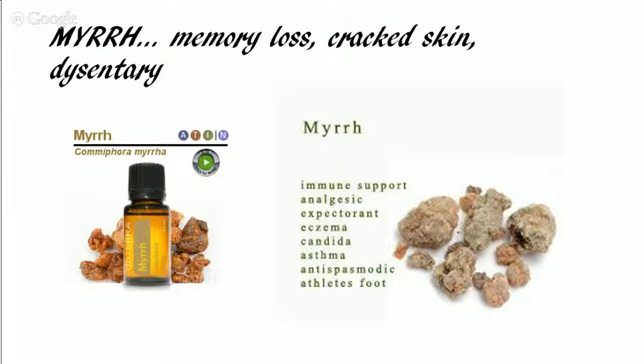So we have myrrh. It's funny, people always remember frankincense and myrrh from thousands and thousands of years ago in the Bible. And I just think I don't know much about myrrh either. I haven't used it. But from the looks of it, it is an amazing oil. Also great for memory loss, cracked skin, dysentery, and helps with funguses as well, like candida and athlete's foot and that type of stuff. But I also hear that a lot of people like it for skincare, adding it into a moisturizer or a cleanser if you have inflammatory skin.